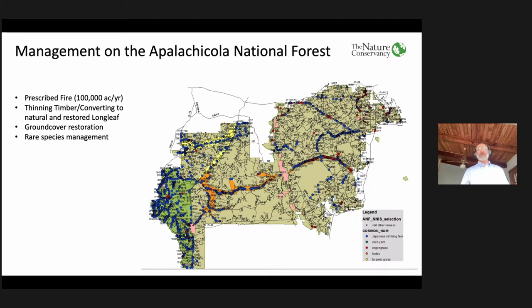So these are crown jewels that we need to be responsible for and manage, but they also offer an opportunity to spread out the good work and share resources with other partners in the area to lift all boats. And of course, rare species are a major driver on the forest. Red-cockaded woodpeckers, I've already mentioned, flatwoods salamanders. These listed species certainly affect management and are part of the goals that the forest needs to reach every year.